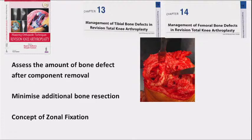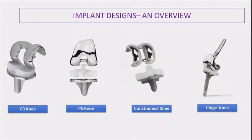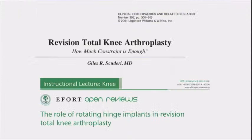You have to also assess the bone defect. The principles have already been outlined for primary. You have to extend the same ones, but it's very important to have good fixation in all the zones, at least 2 zones, and then you have to make sure that you choose the right constraint. And of course, there are some people, particularly in the two-stage revision, who will just sacrifice everything in the first stage of the debridement, take out the collaterals, take out everything, and then in the second stage go and put a hinge in, and they have shown very good results at eradicating the infection.